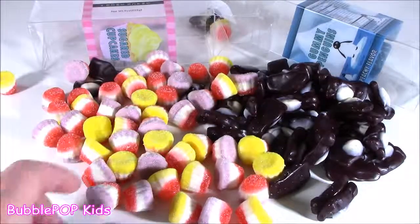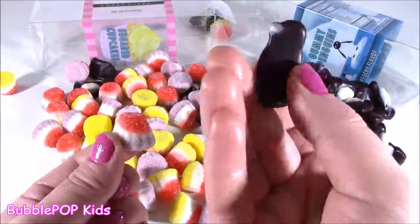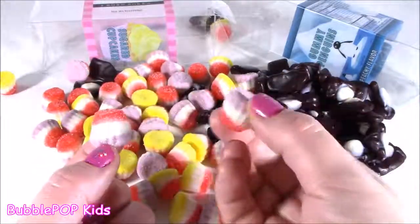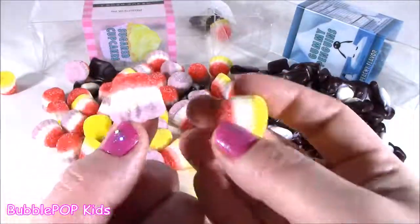Sweet, delicious. These are creamy. Now, these ones here are kind of like smooth and fruity. These ones are creamy. They almost taste like ice cream. They have like a vanilla taste. And I guess they do taste like a cupcake, like a vanilla frosting. They are just so, so cute.